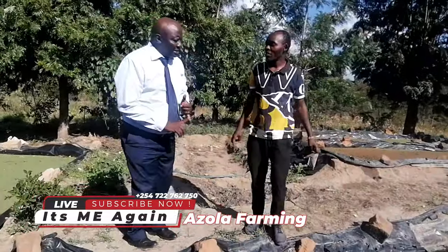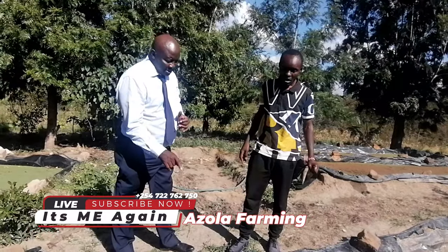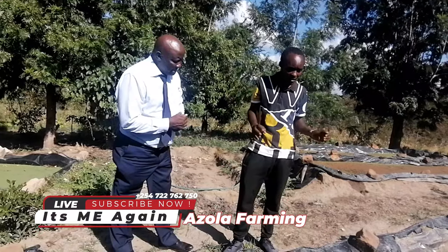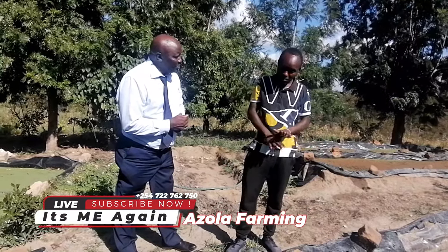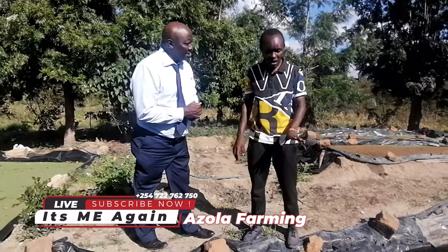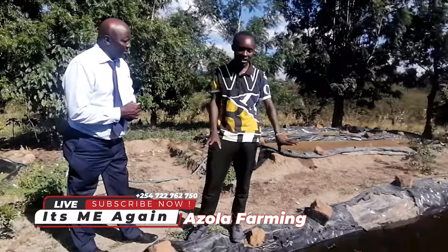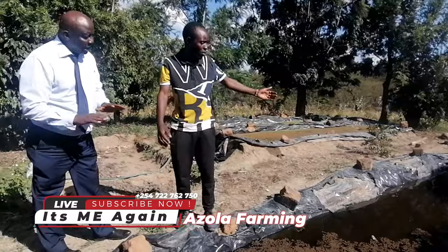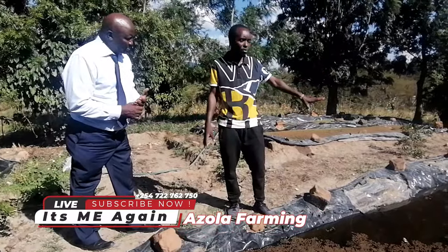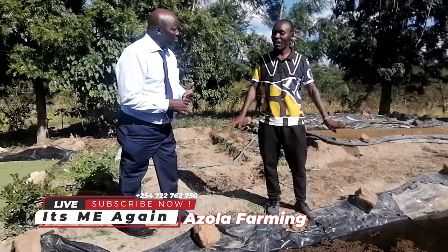And so how long does it take to recover? I can see it is brown. Why is it brown? It has some brick color. Yes, the brick color is simply because we have not added manure. So when you add manure here, the color will change. Immediately we add manure, on the third day we start seeing green color. The multiplication rate, you can see it has not multiplied like the other pond. When you add manure, it will multiply again.